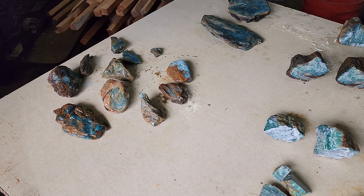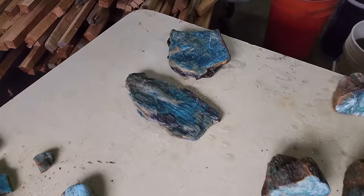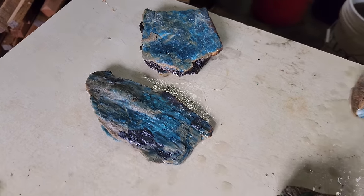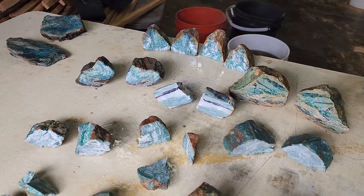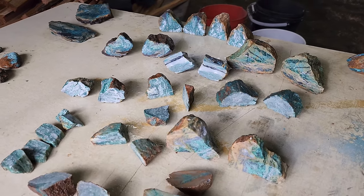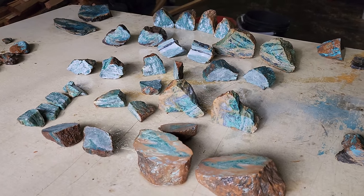Well, here's a last look at everything. I've got some rough over here, a couple of really cool pieces that have some nice blue on them. And then I cut a bunch of the Listwanite. I did not find hardly any gold. There was a few pieces that had a couple little specks in it, but nothing like that one piece I found in the previous video.